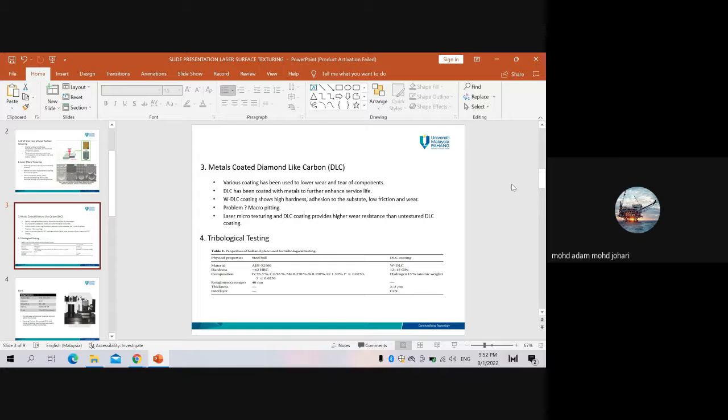The problem is micro pitting. The problem of the diamond-like coating is micro-pitting. And then laser micro-texturing of the diamond-like carbon coating provides higher wear resistance than untextured diamond-like carbon coating.